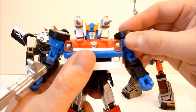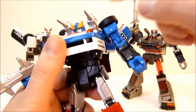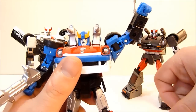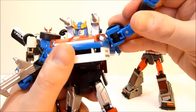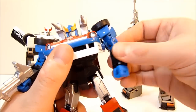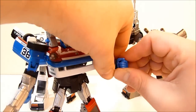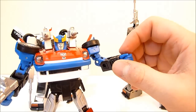Yeah, so articulation, he's got a bit of limited upward shoulder movement because of the wheel here, but you can get that raised up a little bit more just by means of kind of shifting things around. And once you have that up, you can twist the bicep swivel to get a little bit more movement out of that. He does, of course, have the bicep swivel. He has double jointed elbows. He's got a wrist swivel, like so. He's got the articulated fingers.